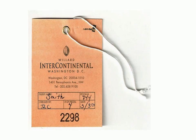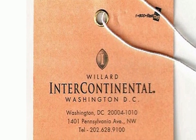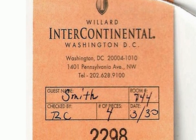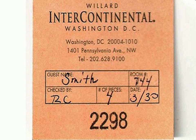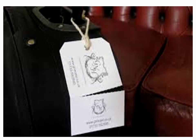An actual photo of a luggage tag. This photo is also of an actual luggage tag, shown here to demonstrate the detachable counterfoil of a luggage tag. This detachable part is the guest copy, used for verification.